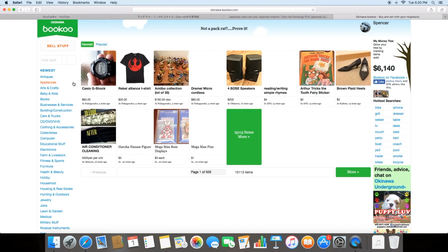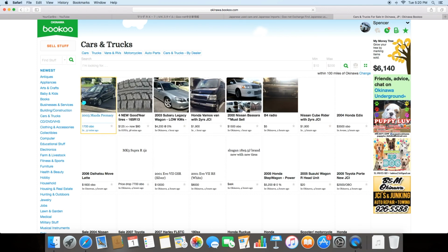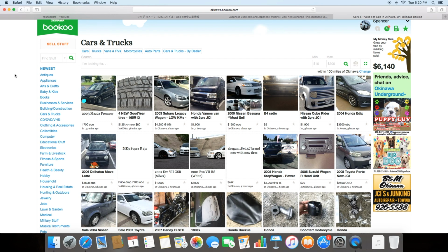And it brings you to the main page, as you can see, all in English because it is mostly Americans using it. We're going to sort by cars and trucks. And here are all the cars for sale. This will be really easy for you guys to skim through and find interesting cars because it's all in English. GooNet is a lot more loosely translated on the English version, but it is also really pretty simple to search through GooNet. So it'll be really awesome. You guys can get on here and look at some of the cool cars for sale here.